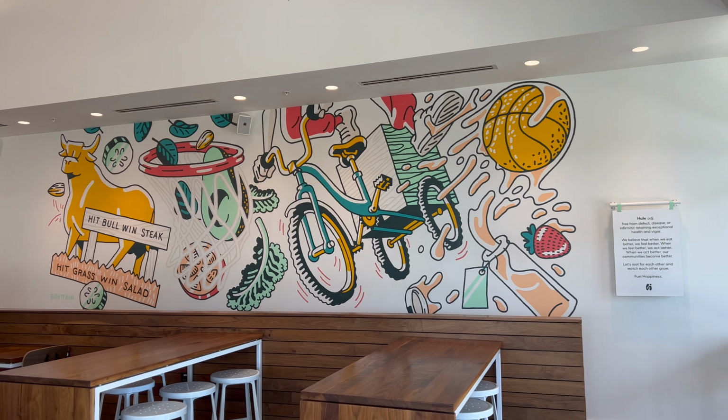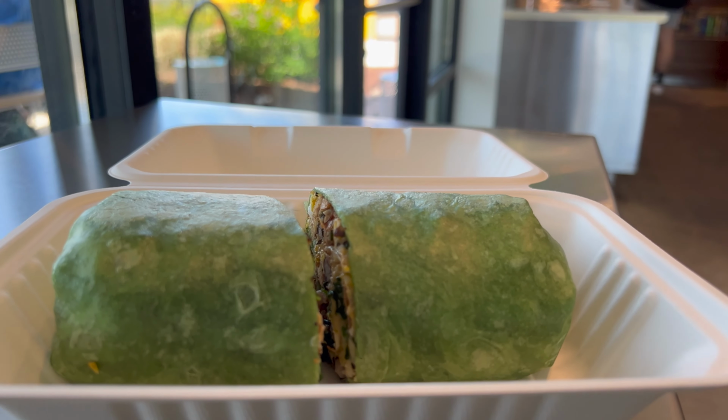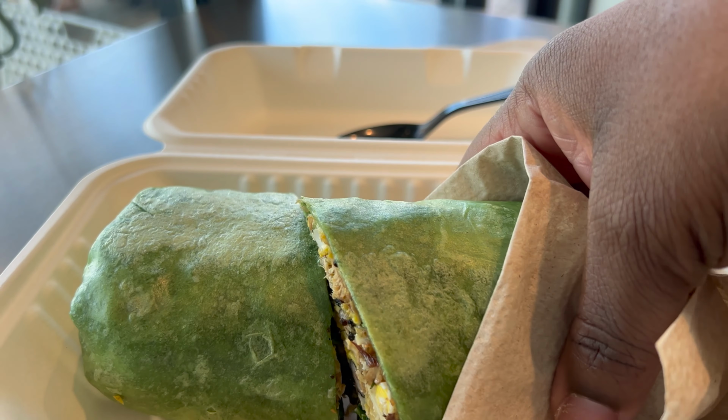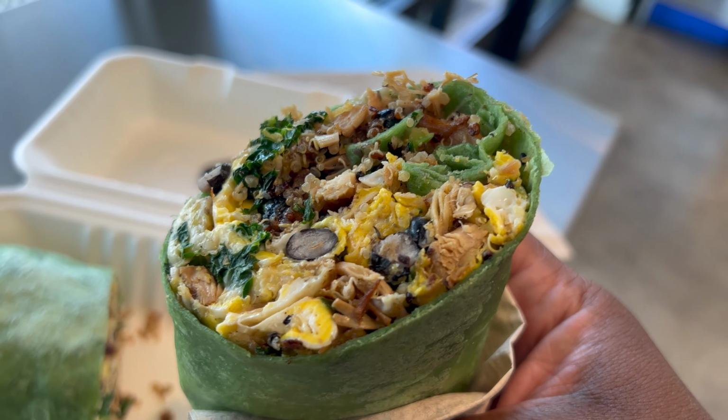So I, as you can see, jumped in with the breakfast wrap. This is one of my favorite menu items. It is a green spinach wrap, which I know, okay, is a little dangerous in terms of how carby it is. But I fill it with some kale, some black beans, egg, quinoa. I cut the bacon out of it, but I do switch that for chicken, some red onion, and just a little bit of pepper to top it off.